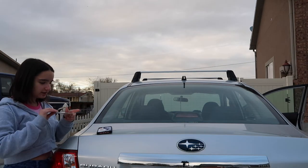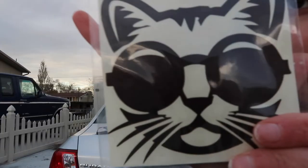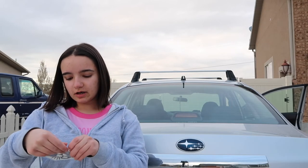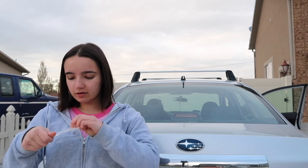Shall we put on the sticker? Did I show you guys the sticker? Maybe not. Here you go. Here's a sticker. Isn't it kind of cool? My dad got it for me in Costa Rica, I'm pretty sure. I think it's pretty cool. We're going to put it on the back so then my car has some flair.